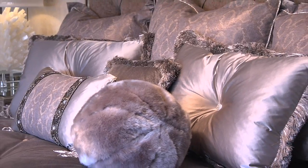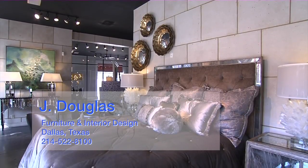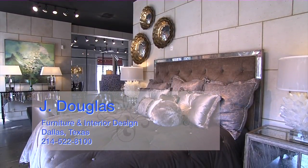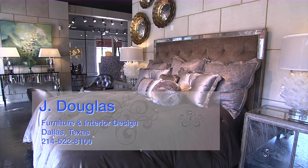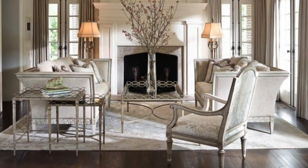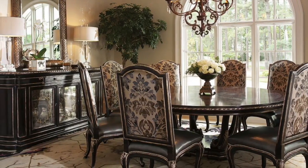And we have a lot of exclusives in our showroom too. We are the Dallas retailer for Marge Carson Furniture. Oh, wow. Which is a wonderful, wonderful line out of Los Angeles. Probably our favorite line to work with. Very broad, fabulous fabrics, fabulous trims. It's a line that you can have a lot of fun with and totally customizable.